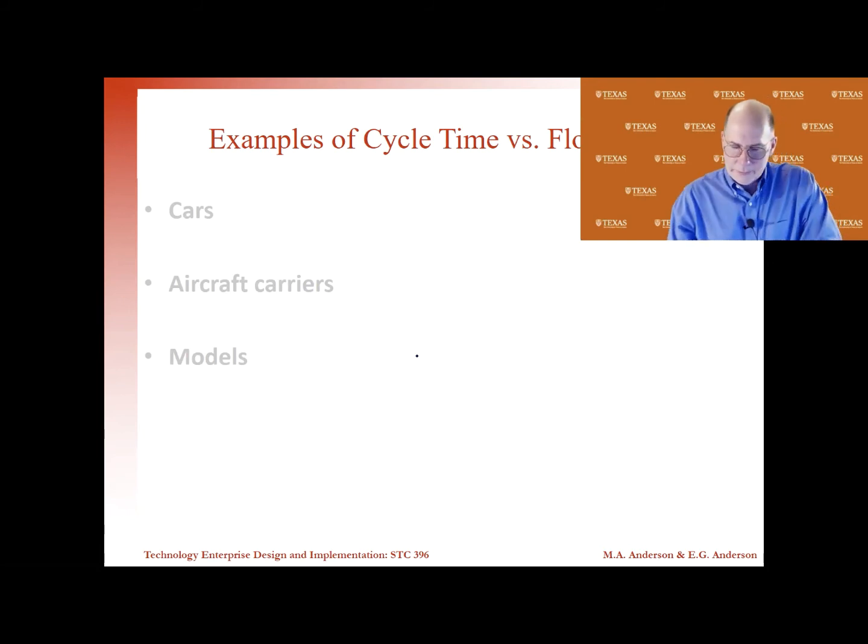So I'm going to give you a couple of examples. I'll start with cars. I actually used to work in the automotive industry. And it turns out that almost all auto plants, no matter where they are in the world, who the maker is, what have you, they tend to produce a car every 60 seconds. Every 60 seconds, another car comes off the end of the line. And that's a rhythm. Every 60 seconds. Car 1, 60 seconds. Car 2, 60 seconds. Car 3. That is a cycle time.